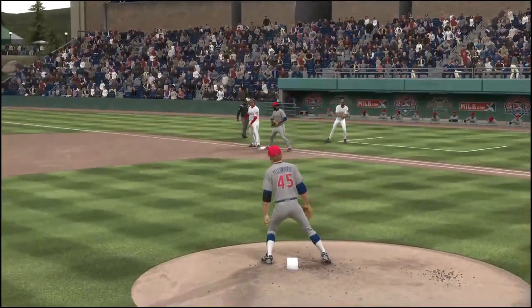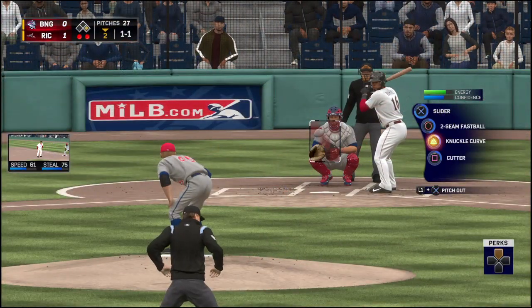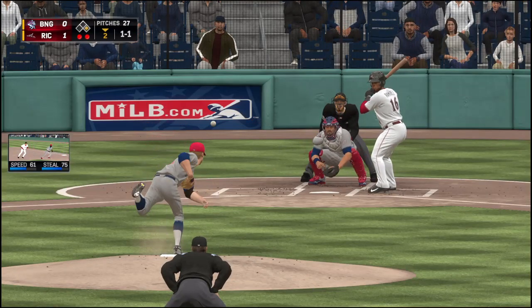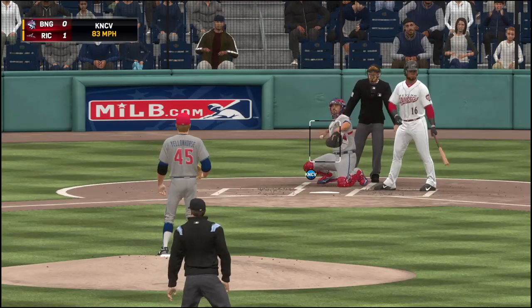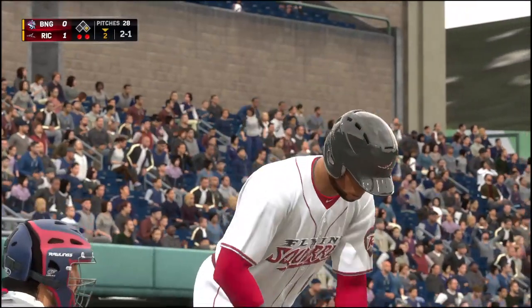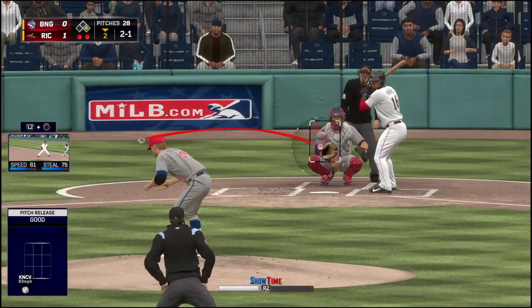Now will step off and fire to the bag. Runner back standing. A runner on first with two away. And a knuckle curve missed that time, 2-1. Well, we all know he's not the greatest threat with the bat up there. His numbers certainly aren't that pretty, but hey, I give him credit. He's really working the count right here.